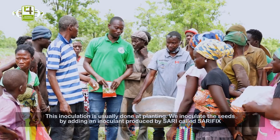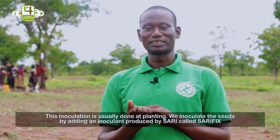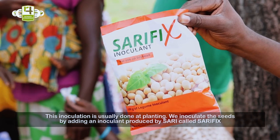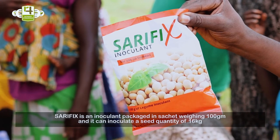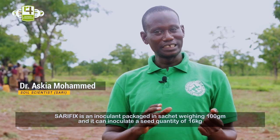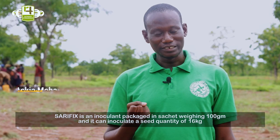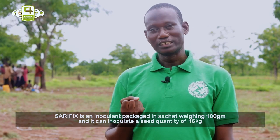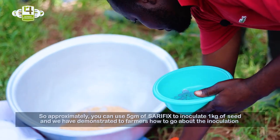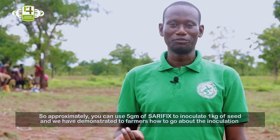This inoculation is usually done at planting. We inoculate the plant by adding an inoculant produced by Sari called Sarifix. Sarifix is an inoculant that is packaged in sachets weighing 100 grams, and this 100 grams sachet can inoculate a seed quantity of 16 kilograms. So approximately, you can always use 5 grams to inoculate 1 kilogram of seeds.